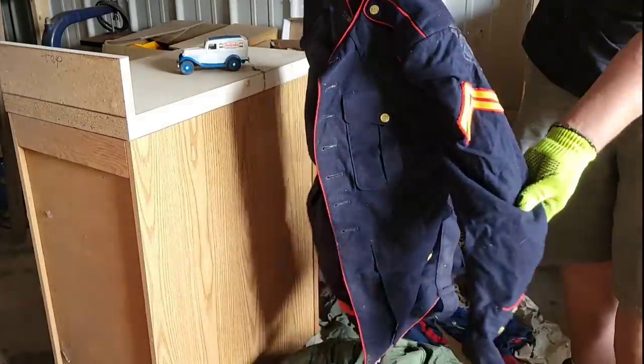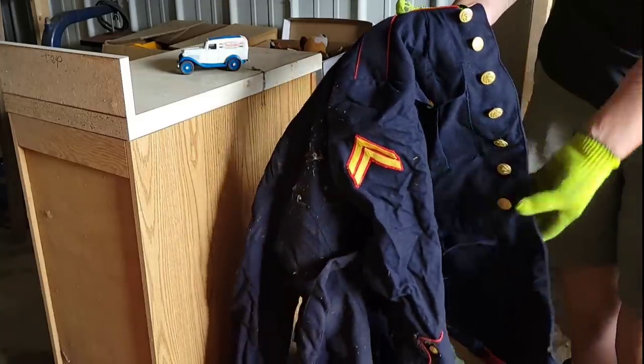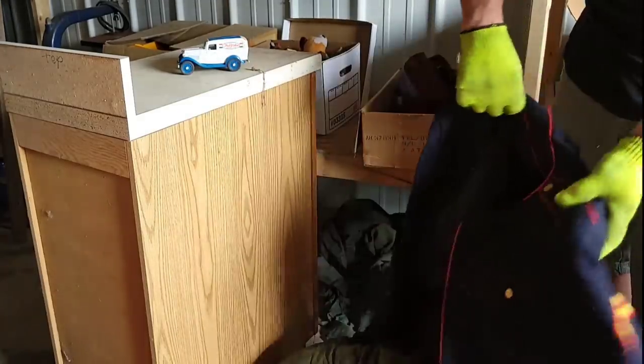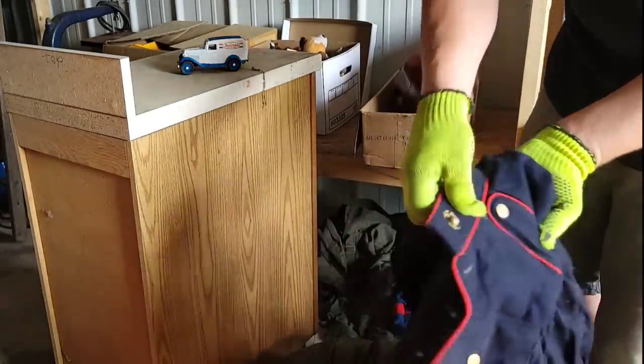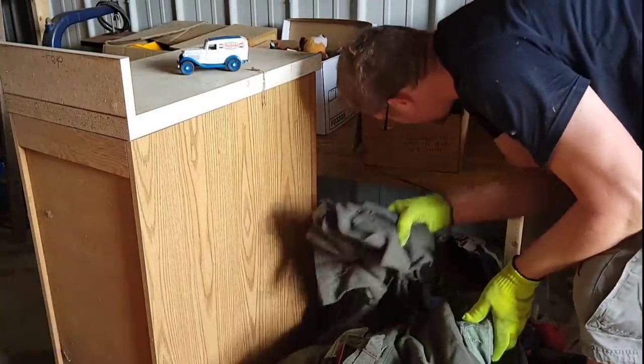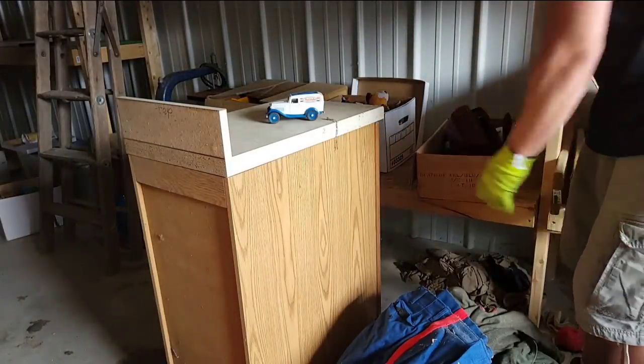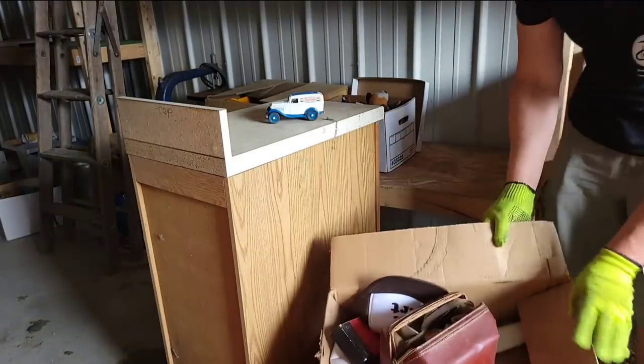That's Marine Corps dress. Wow, look at that with all the buttons. It's got the pin on the collar. More military clothes, military. I don't know why they're dumped on the floor. But man, what we got in this box?